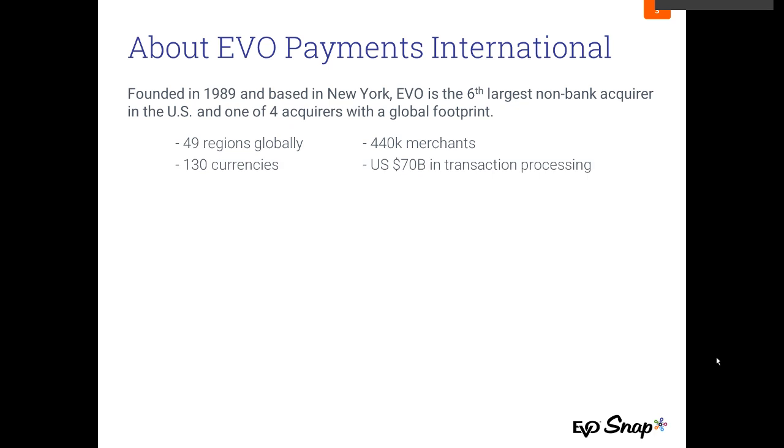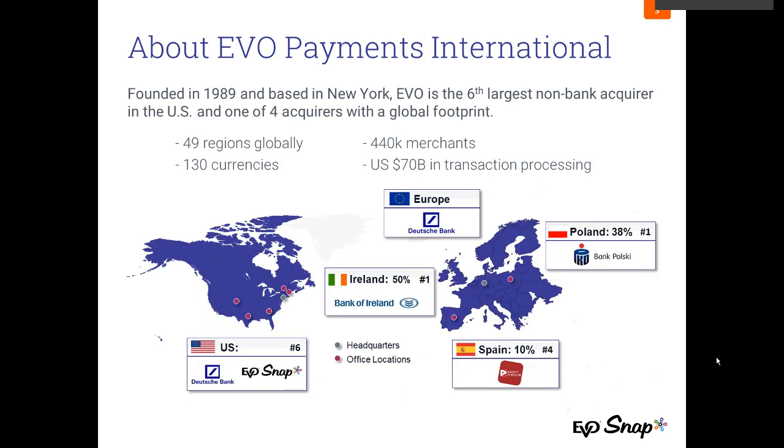So real quick background, EVO Payments was founded in 1989. We're a 25-year-old payment processor acquirer. As you can see here, we support 130 currencies. We can do acquiring in 49 countries. We have 440,000 merchants and growing on a worldwide basis and do a lot of processing transactions. I think the objective of showing this slide is the fact that we have an enormous amount of background in EMV capabilities as well as omni-channel solutions, that provides the framework to present our discussion today.